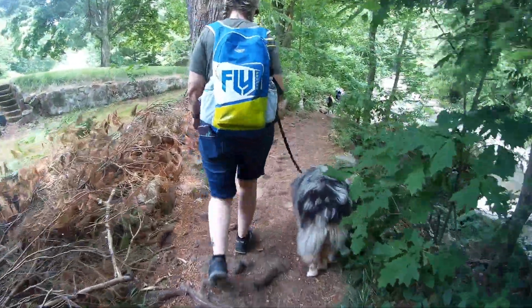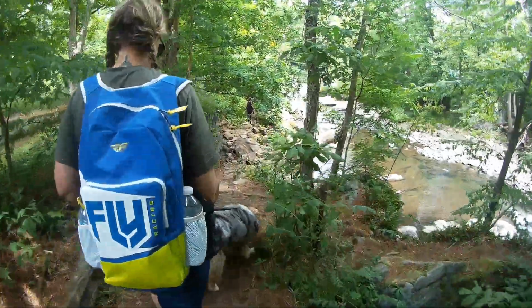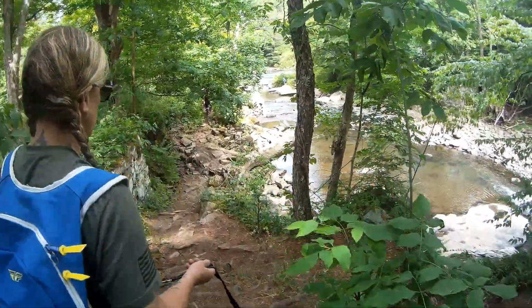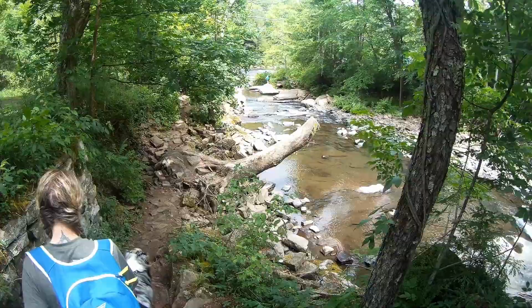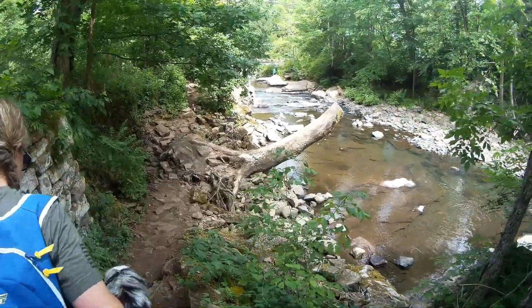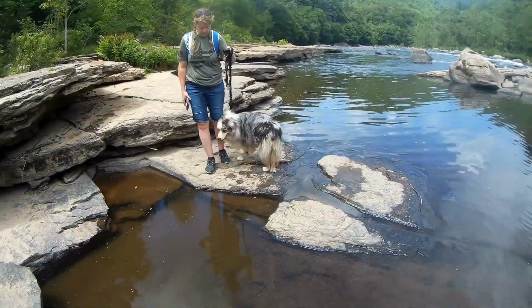But this leads into a beautiful place where you can sunbathe, you can fish, there's tons of swimming holes. Timber went for a swim, I think way deeper than he thought it was. And it's a great place to take pictures of the rafts, the duckies, and the kayaks coming down.